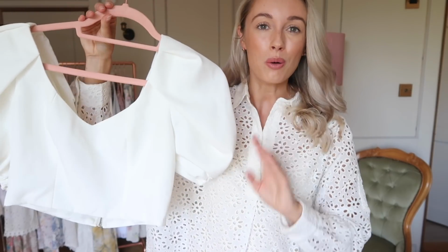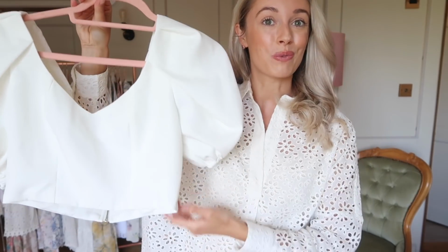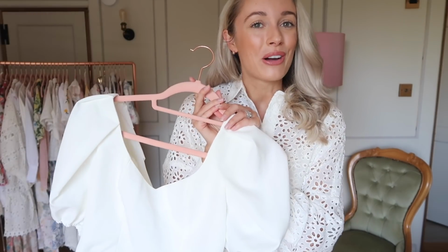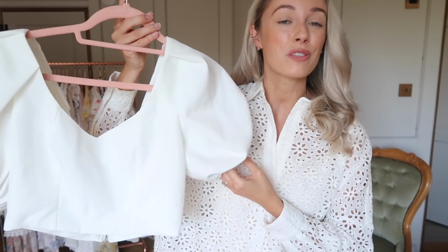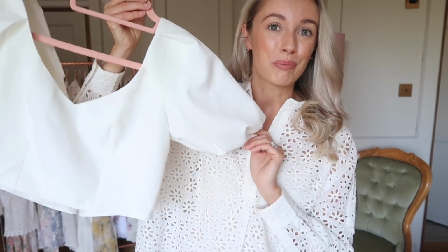I'll be styling these probably mostly with shorts, if you remember my floral Zimmermann shorts, but also I think denim shorts, denim skirts and things like that. It's the kind of style that we have seen around for the past few years. It's not going to be going away anywhere. It is pretty classic, but then very feminine and slightly statement with these little puff sleeves.